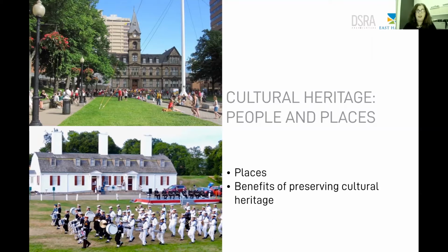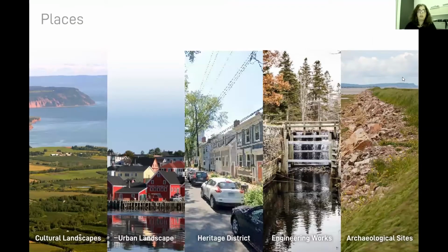I'm not going to talk about this in depth, of course, but this is just to introduce what we are talking about. Places are not only buildings. Places are cultural landscapes. In this photo, we can see Cape Blomidon, which is relevant, and it's in your area, and there is a lot of heritage in this cultural landscape. There is the importance to the Indigenous people, and there is also the importance to the Acadian. So it's a cultural landscape that embraces significance, some intangible and some tangible, of course, in the features of the landscape.